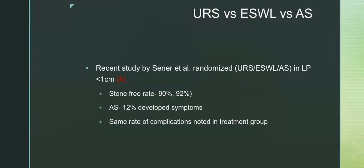Okay, so just mentioning ureteroscopy versus active surveillance. A recent study by Senna et al. randomized patients with asymptomatic lower pole stones, less than 1 centimeter, to ureteroscopy as well as observation. In the treatment groups, the stone-free rates following URS were excellent: 90% versus 92% in URS and the other arm. In the observational group, only 12% of patients became symptomatic, which was defined as pain, obstruction, or infection. Essentially, in the study, they found that the complication rate in the treatment group was exactly the same as the rate of patients that became symptomatic in the observational group.